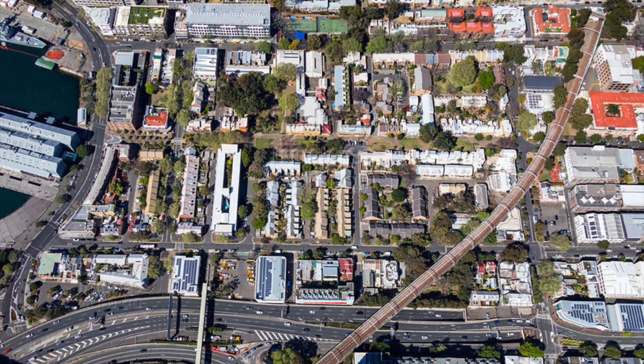Woolloomooloo is part of Sydney's housing heritage, from the 1850s working-class cottages to the Victorian terraces of the 1880s, the public housing developments of the 1970s, and the recent gentrification of waterfront areas.